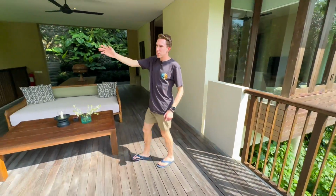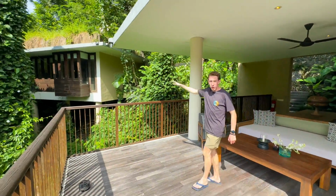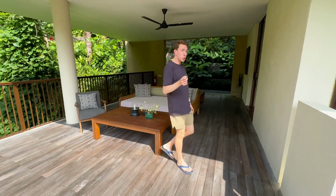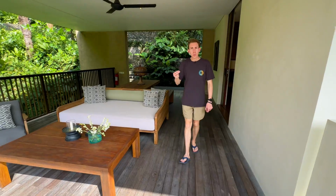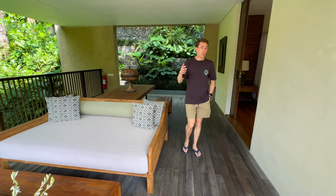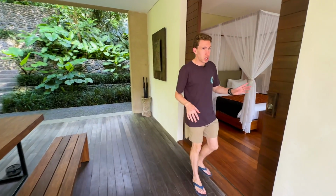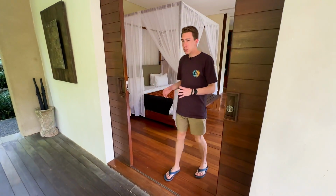Now, you can see that there's another one right over here. So these are very special rooms. They are not complimentary upgraded rooms. We did have to pay an extra fee to get this room. Even as a Globalist member with Hyatt, you do not get a free upgrade to this room, unfortunately. They changed that policy in September last year. Before they did upgrade people to these rooms, but they don't anymore.